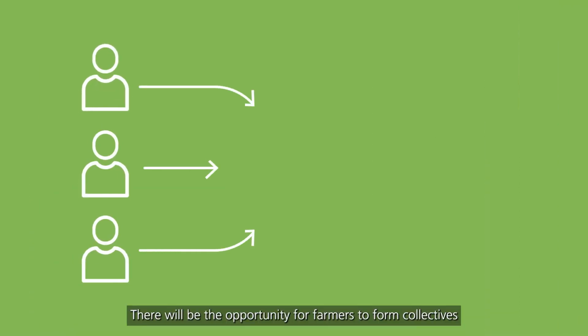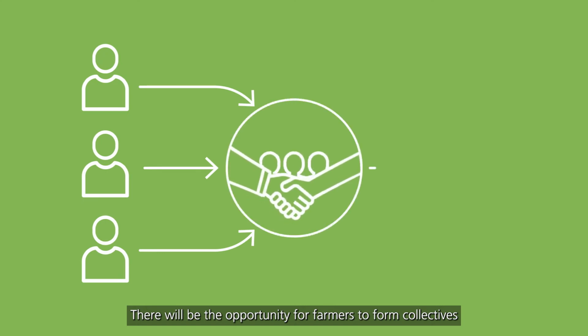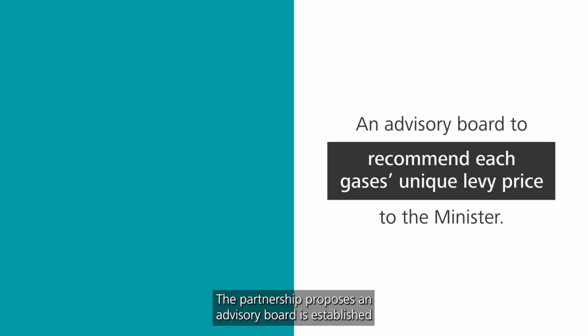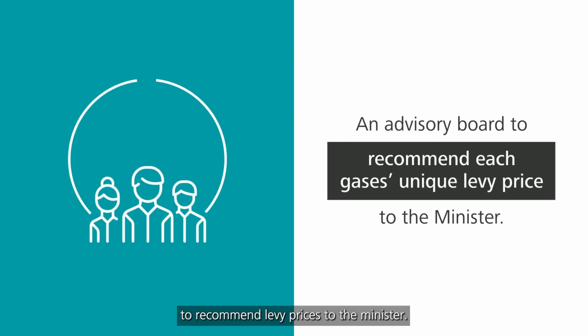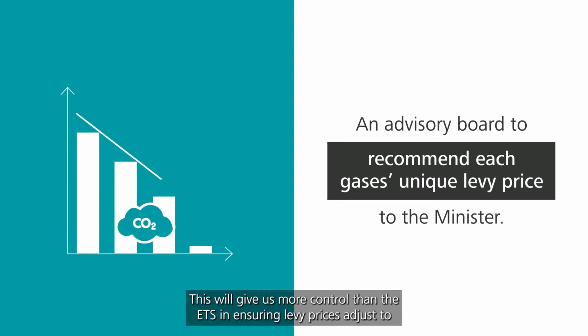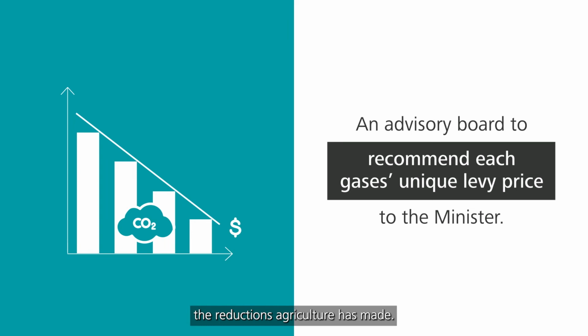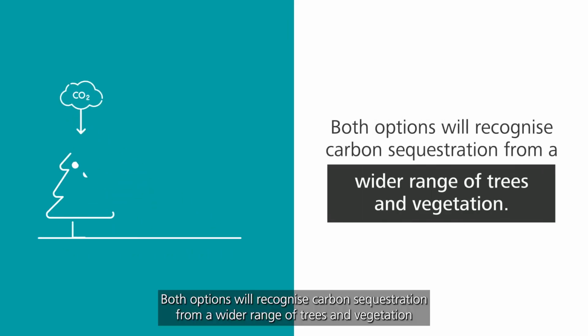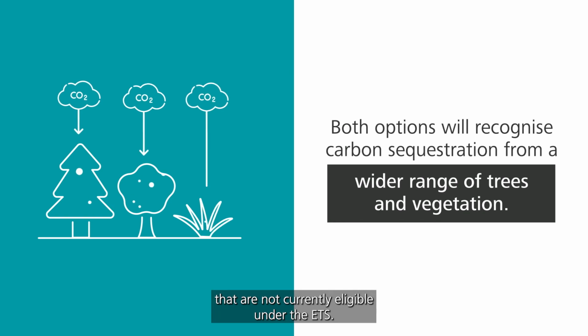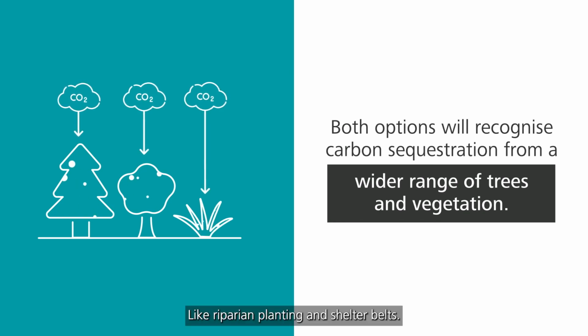There will be the opportunity for farmers to form collectives to report and account for their emissions. The partnership proposes an advisory board is established to recommend levy prices to the Minister. This will give us more control than the ETS in ensuring levy prices adjust to the reductions agriculture has made. Both options will recognise carbon sequestration from a wider range of trees and vegetation that are not currently eligible under the ETS, like riparian planting and shelter belts.